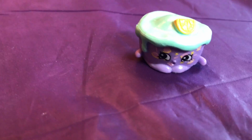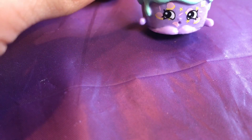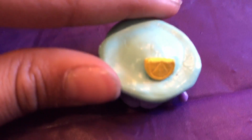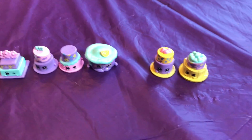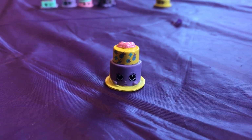Next is Celestia Zest Cake. Celestia Zest Cake. She has pink planets on her and yellow stars. Yeah, pinkish purple. And she has a lemon on top, and then mint green frosting. Yeah. And then she has a purple bottom. Oh yeah, it says by Moose Toys. We love Moose Toys. It kind of looks like a slimy mint green cake, because once I made slime that's mint green with sparkles.